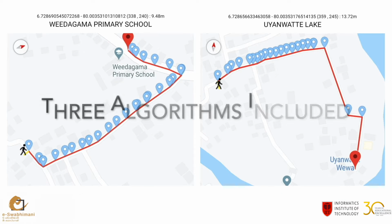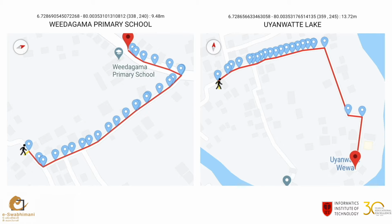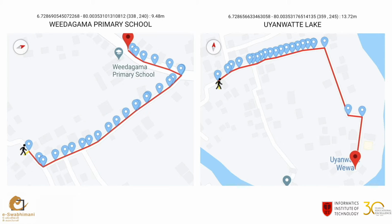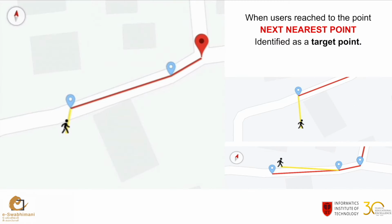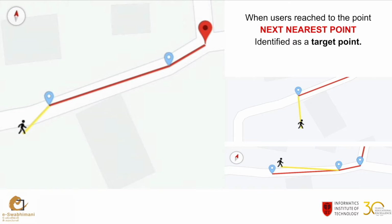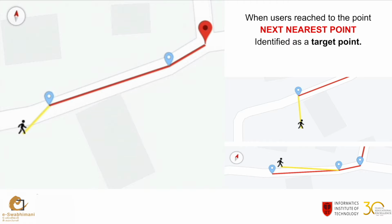If this is an outdoor location, the destination and route details are identified using Google Maps. Based on this information, the mobile app identifies the curves in the road. Those points are shown in blue in the image on the right side. The next step is to find the nearest point and the distance to that point. Once the user arrives at this point, the next nearest point is detected. This is done continuously and repeated until the destination is reached. When the user comes back and meets the previous points again, the app identifies them as the nearest point. This scenario is executed when the destination is in an outdoor place.